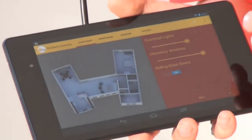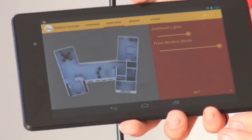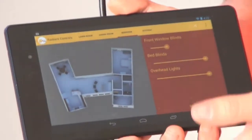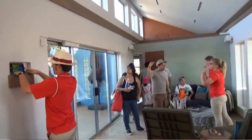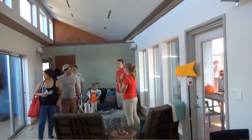You can open the windows a certain degree, and then you can click on the rooms to see the different rooms. Each of the rooms have a different set of lights to control. You can also click on the room itself, on the picture of the house, to get to that room. And upon seeing each room, you can see the current level of the lights, and you can set the lights to that level, and it will remember it when you go back and forth between the rooms.